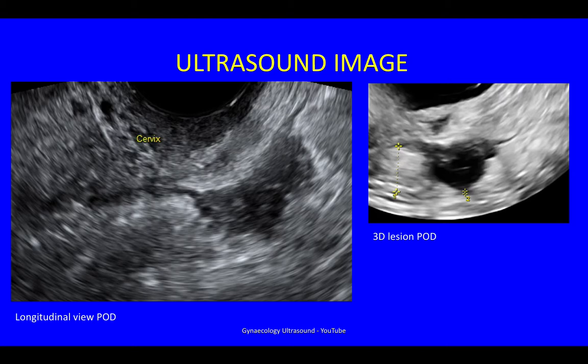This is a transvaginal ultrasound image of her pelvis. The probe is in the posterior fornix, so the cervix is here. The rest of the uterus is off the screen. This is the patient's head end, and this is her foot end. So this is an image of the pouch of Douglas. And this is a 3D image of the same place.